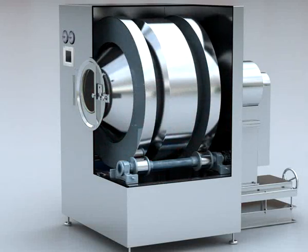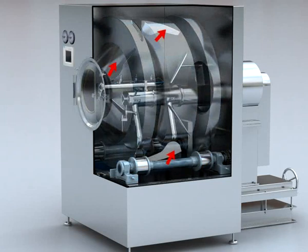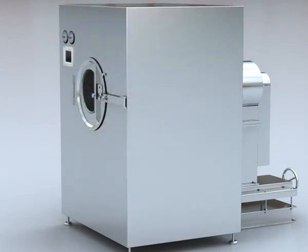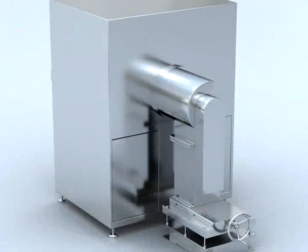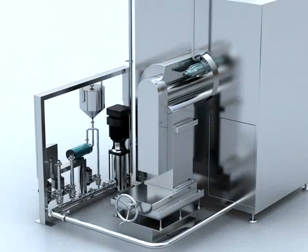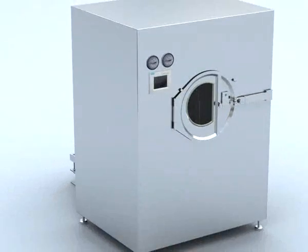Main machine. It is composed of film coating porous drum, driving mechanism system, streamline guide plate, air ore, housing, distributor, cleaning and draining system, and touch screen.